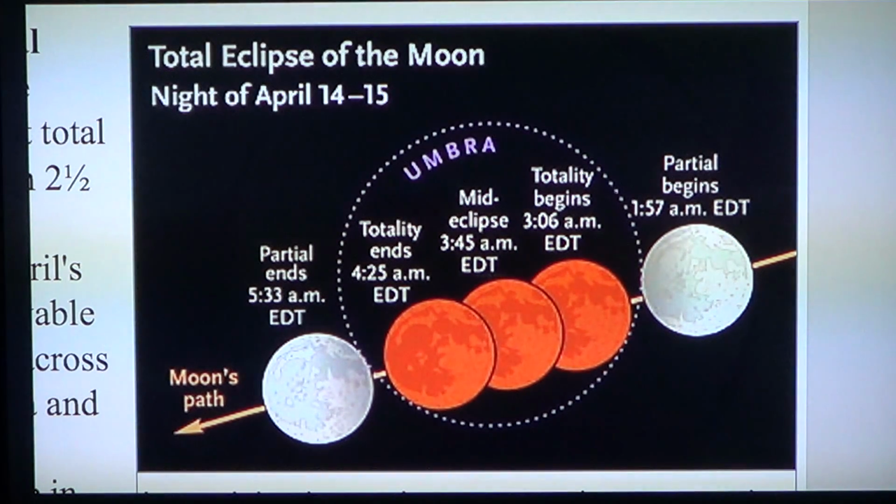The partial eclipse begins at 1:57 a.m. That's really in the middle of the night. So if you're on the East Coast, you'll have to wake up or stay up all night if you want to see this eclipse. It starts at 1:57 a.m. Totality will begin at 3:06 a.m. and go all the way through 4:25, and the partial eclipse will end at 5:33.